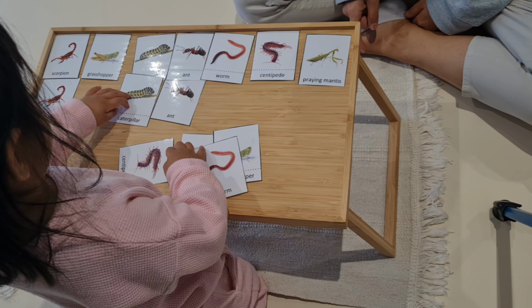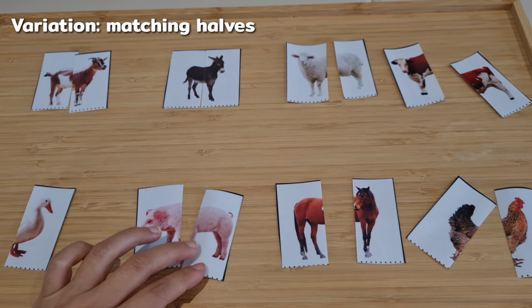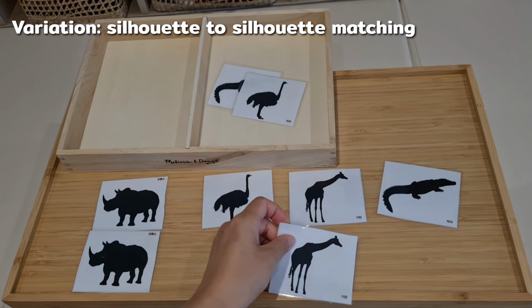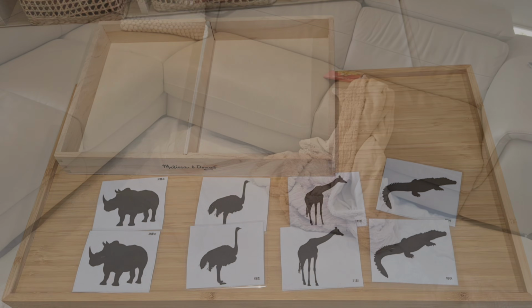Once your child's mastered picture-to-picture matching, you can do many extensions with this setup. You can do one image cut in half to match. You can match an image to each silhouette or play a memory game. These are a great way to develop abstract visualization skills for toddlers, which is important for reading down the track.